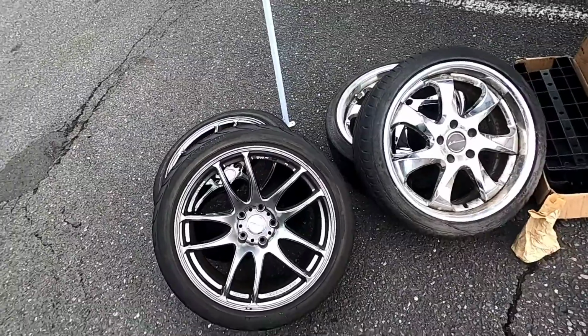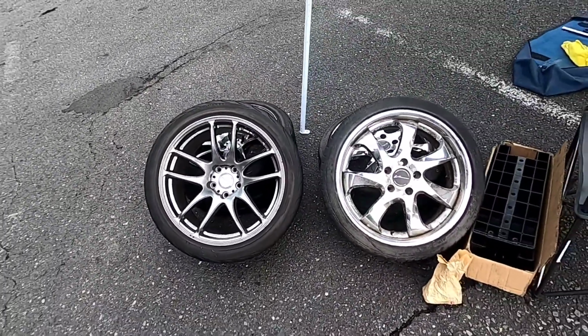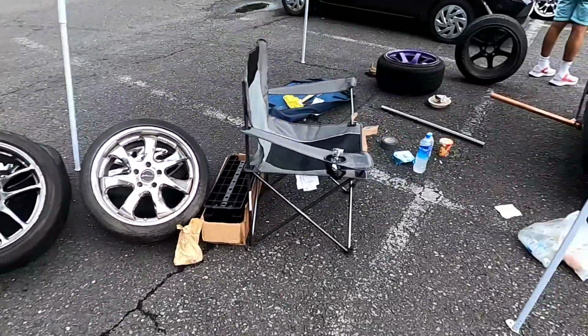I had these wheels on my Tesla back in the day. I like those wheels.